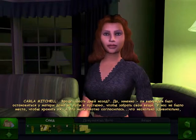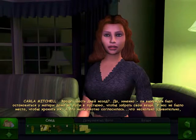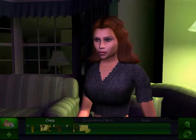Six days. He needed to stop at his mom's house on the way out to the desert to pick up his gear. We didn't have room to store it here. His mom was willing, which is a little surprising since Derek and his mother aren't exactly close.